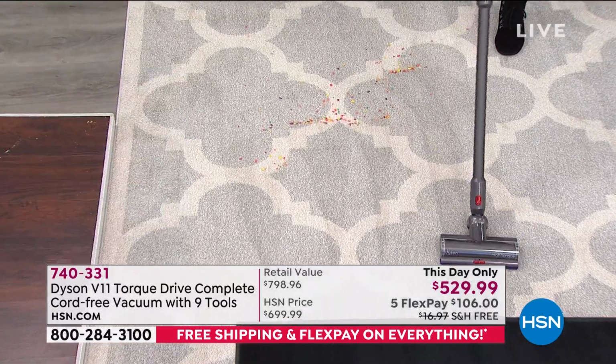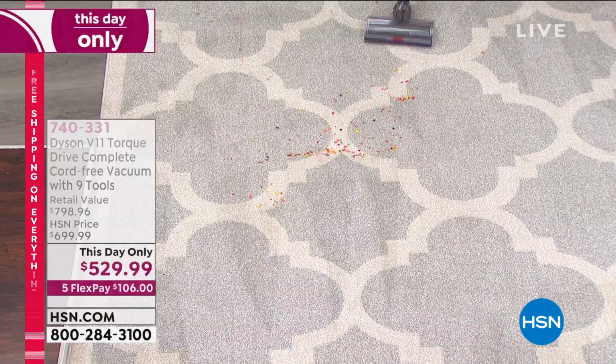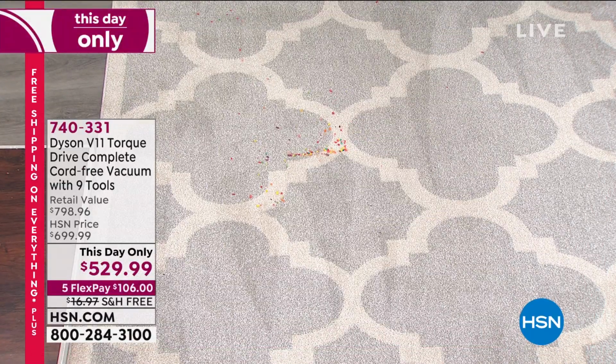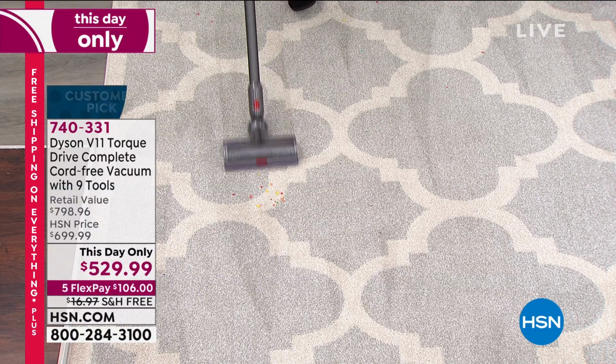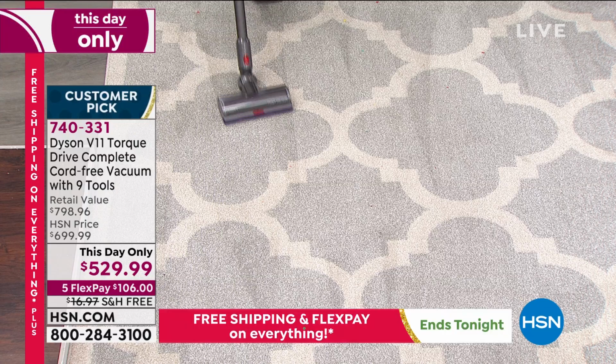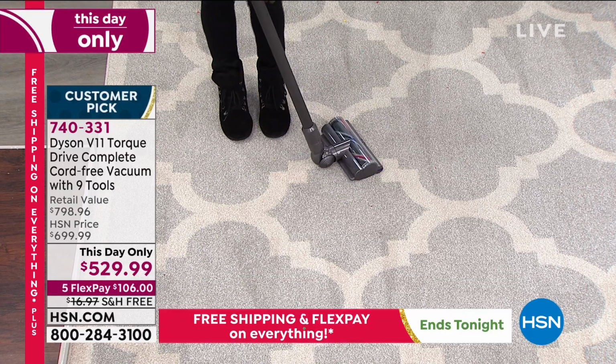I don't have a trash can out here to empty the contents of this canister, but the canister is also a lot bigger than the one I have that's about 4 years old, so you don't have to empty as often. Can you show us that action point?